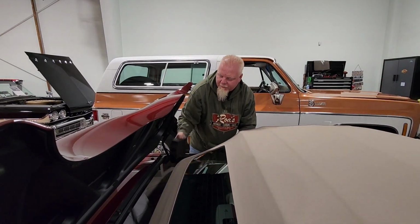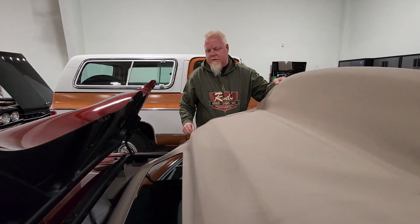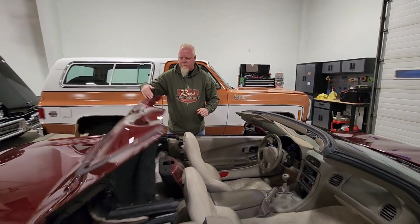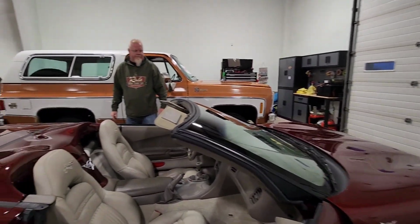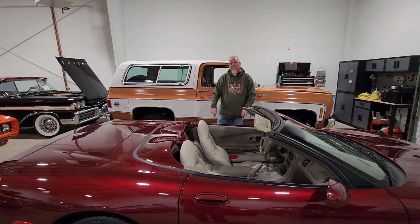CD changer. A CD changer. Yeah, that's pretty cool. That is wild. I mean, it's like we're looking at a new car. We're looking at a car that's not new, but it's a new car. Anybody that doesn't know how to work a C5 top, I just showed you now.